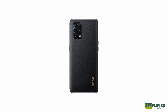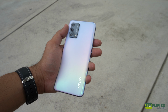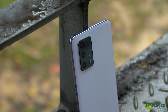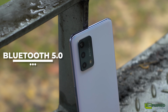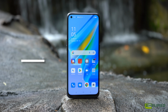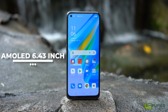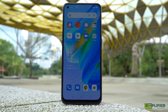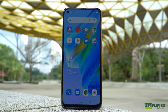There are also two color choices of starry black and rainbow silver like the one we have here, shifting tones under different lighting conditions. Unfortunately, it only comes with Bluetooth 5.0 connectivity and does not come 5G ready. Otherwise, the AMOLED 6.43-inch display should distract you from some of its setbacks with 800 nits peak brightness, contrasty outputs, and variable viewing angles with its flat-edge display at a standard of 60Hz.